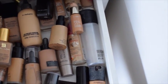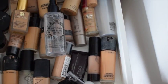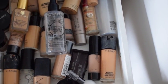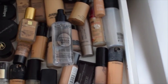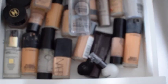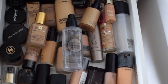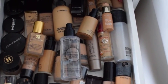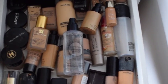Oh yeah, there's just a few in there, and then a few samples as well as my MAC Fix Plus, and the one I took out there, the Smashbox Photo Finish Primer Water. I have got a review up on this. I like it as a spray to finish my makeup, don't like it as a primer. And yeah, just a few bits and pieces in that one. So you can kind of get a look yourself. You'll have to excuse the noise of the camera focusing, but I had no other way of doing it. So you'll just have to put up with it.